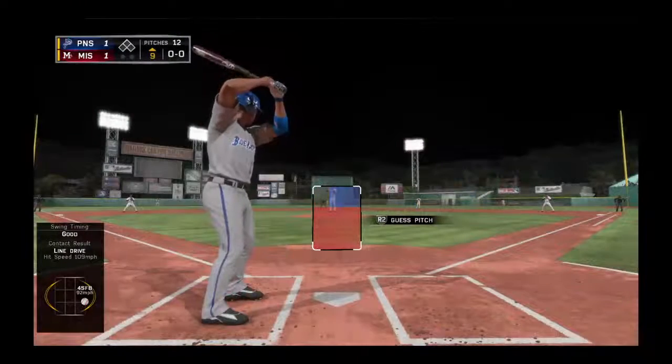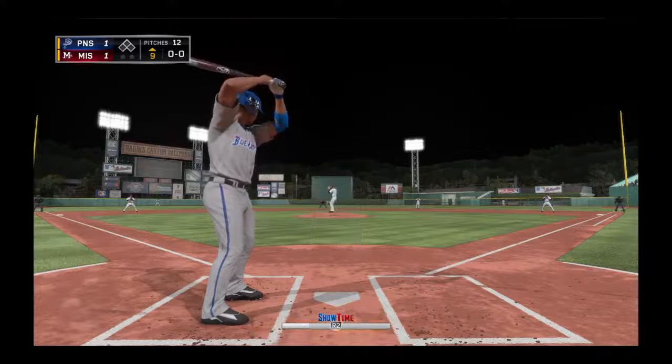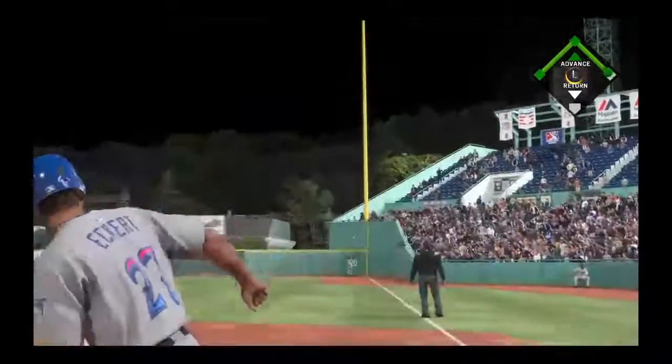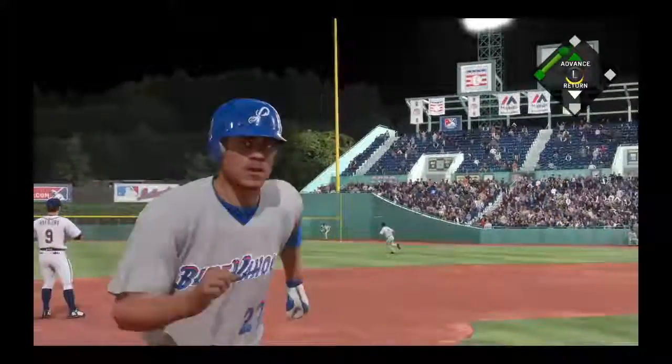Steven Eckert stands into the box. He could really use a knock here. 0 for 3 in the game so far. Goes the other way and sends it deep down the right field line. Oh, and this deflects right off him. But that'll stay in the park as it's off the wall.